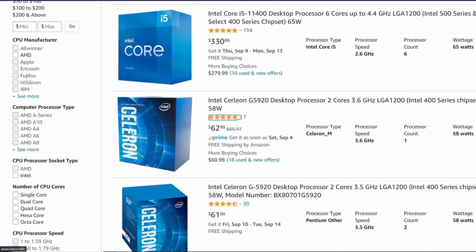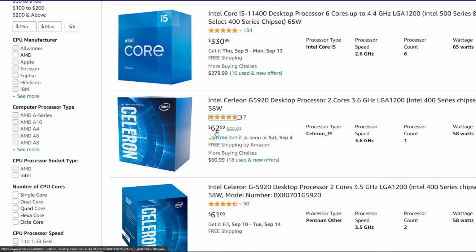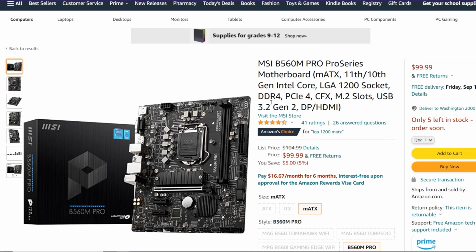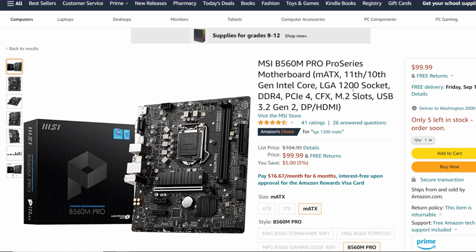This is great. So for the motherboard and processor, MATX board, plus this thing, 27 bucks, plus the processor, 63 bucks. We're going to say $90 there, plus the MATX board, which is 100 bucks. So there you go, 190 bucks for the motherboard, processor, and the expander card here. And you're going to need one stick of DDR4, 8 gigabytes of RAM, which is like 50-60 bucks.